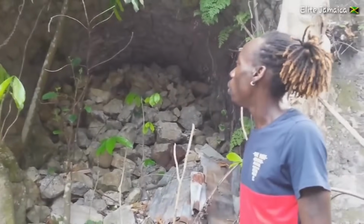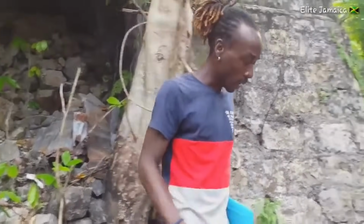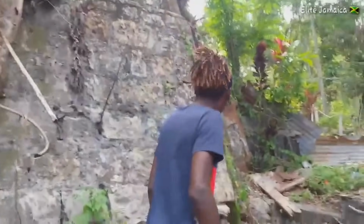Now, I'm not sure. I think this is a part of the water wheel, or this leads back up to the water wheel, because it was a very big water wheel. I put a screenshot on the screen with the map. It was a very big water wheel, guys. A very humongous water wheel.